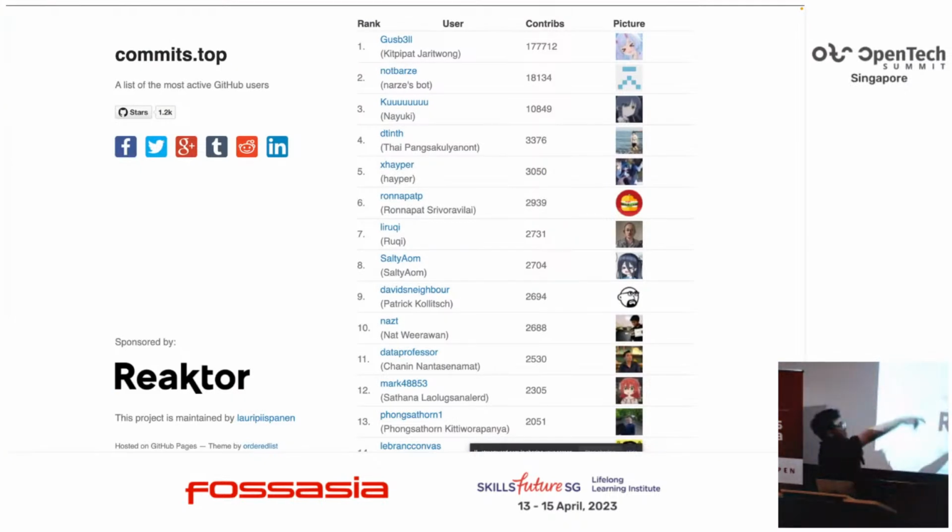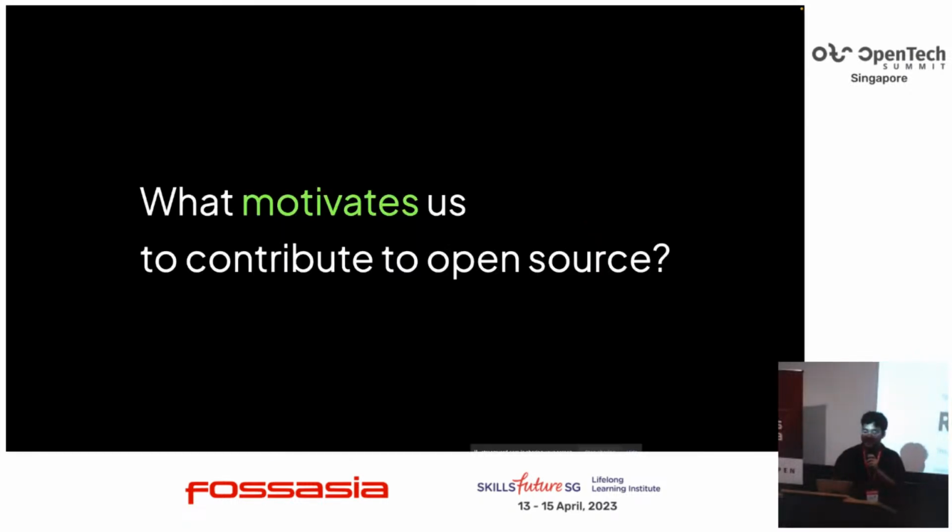Here, look at commits at top. You can see that, well, the first 10 ones are my friends, so ignore that. But basically, other people are not engaged with open source as much. So this comes to a fundamental question. What motivates you to build open source?